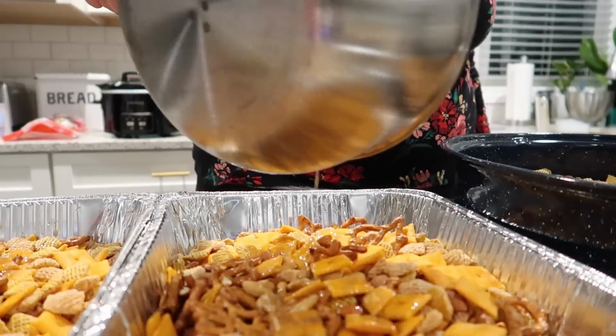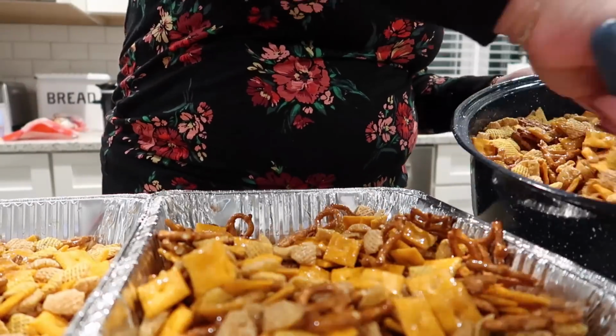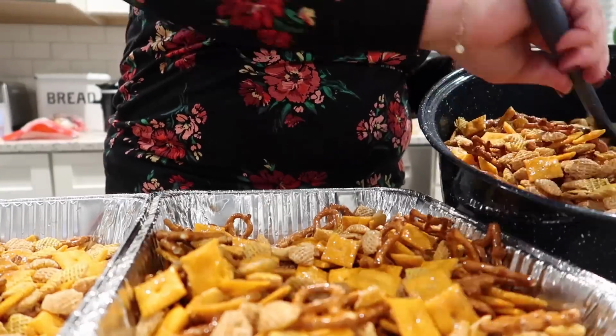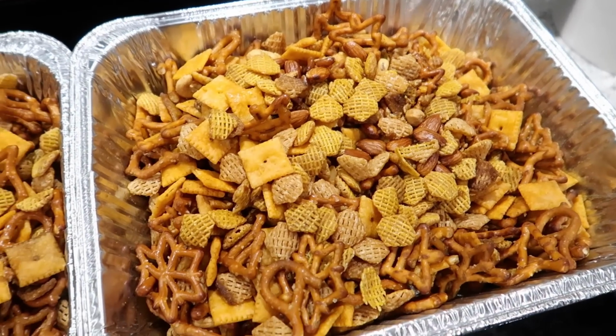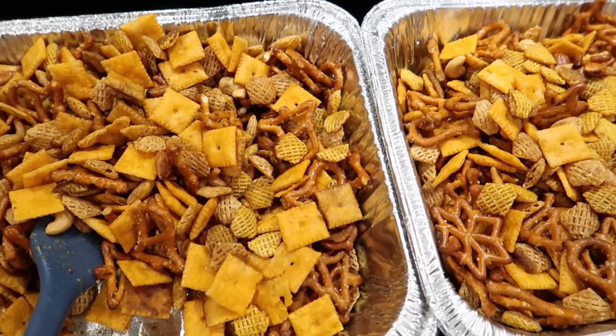You definitely want to stir this very well. The goal is to try and get all of the pieces of snack mix coated before you put it into the oven. And then you're going to put this in a 250-degree oven for around an hour, and then every 15 minutes you want to take the mix out and stir it. But this is definitely a delicious snack mix.